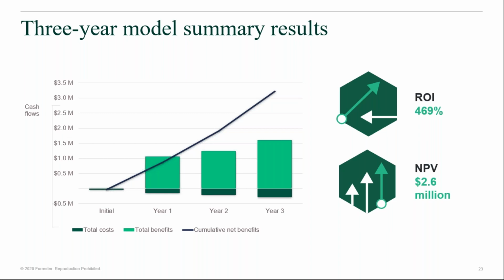So thank you for your time and attention. I hope this case study was helpful to you as you navigate your own specification management journey. I'd refer you again to the full study where all the assumptions behind these projections are detailed, and you can use them to get a sense of the kind of ROI your own organization might experience. And I'm happy to answer any questions.